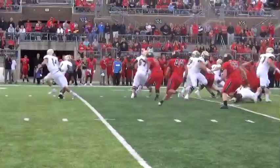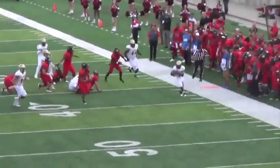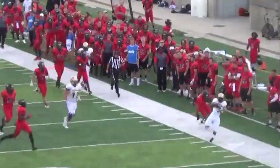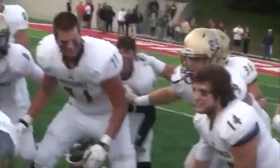Gimble drops back, draw to Payne here on the near side, not a lot of room, cuts inside, breaks an ankle tackle, the shots, he stays out of speed, he's up to midfield, pushed out of bounds! Southwest first down!